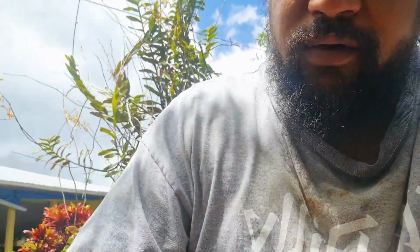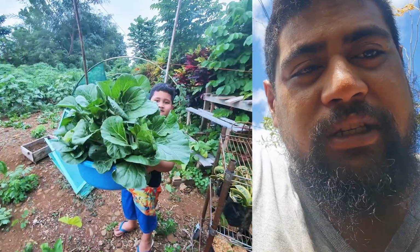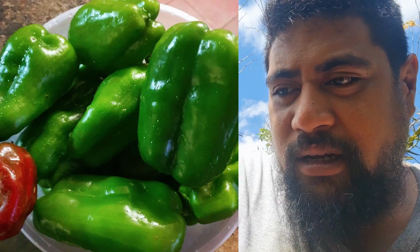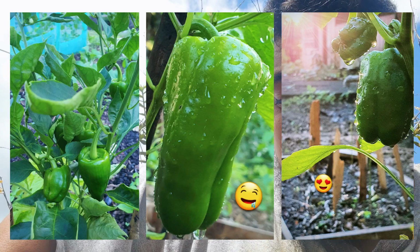In case you guys didn't know, this is not my first time planting these type of veggies. I've done pak choi before, these ones. I've also done green pepper and tomato, so I'm going to show you guys some photos there. And yeah, so I've had some experience in planting this, but for lettuce, watermelon, and basil, this is my first time doing those. And also carrots, I've never done carrots, so these will also be my first.